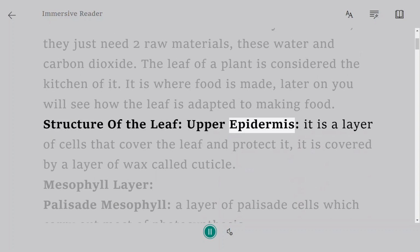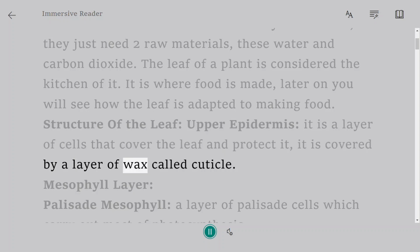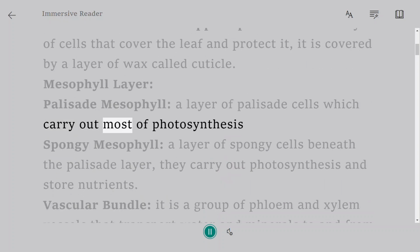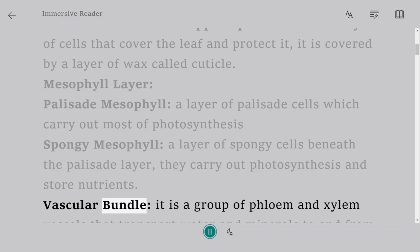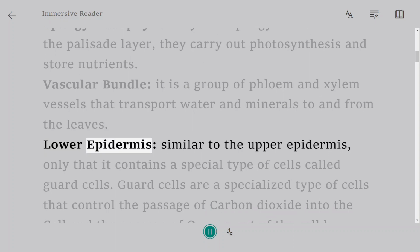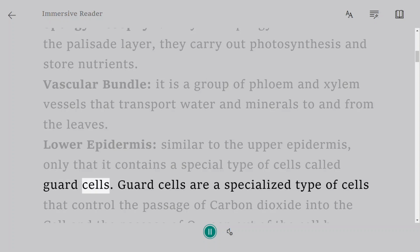Structure of the leaf. Upper epidermis, it is a layer of cells that cover the leaf and protect it. It is covered by a layer of wax called cuticle. Mesophyll Layer. Palisade Mesophyll, a layer of palisade cells which carry out most of photosynthesis. Spongy Mesophyll, a layer of spongy cells beneath the palisade layer, they carry out photosynthesis and store nutrients. Vascular Bundle, it is a group of phloem and xylem vessels that transport water and minerals to and from the leaves. Lower epidermis, similar to the upper epidermis, only that it contains a special type of cells called guard cells.